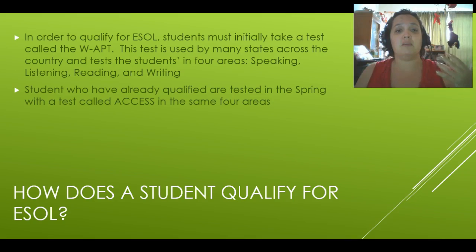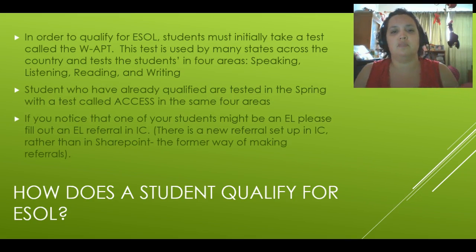Once a student has become part of a program, they are tested in the spring with something called Access, which also looks at the same 4 areas, and many of you may have been tapped to provide Access testing. Anybody with some type of ESOL certification or training may be asked, if a student lives near you, to go work with that student at a library or some location. And basically what we're looking at is, do we see some growth? Where do we see deficiencies? How can we better serve these students?